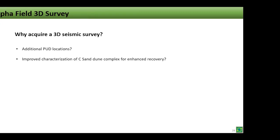So that was one way of using the 3D, to see if there were any additional locations. And the other is, can we improve the characterization of the sand dune complex for the recovery process? Will the seismic give us an even better idea, in addition to the subsurface data that we have, of describing that field, maybe understanding why certain wells perform and have a better response to the water flood than others? Those were the two key drivers of the 3D seismic survey. So Scott, can you advance that slide?